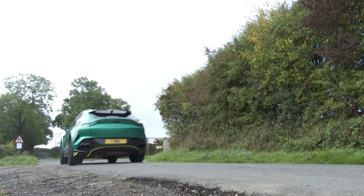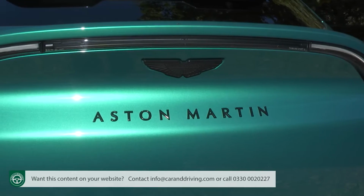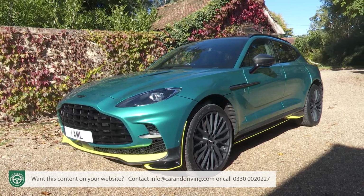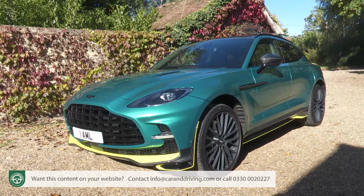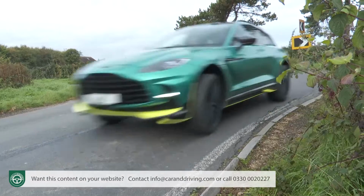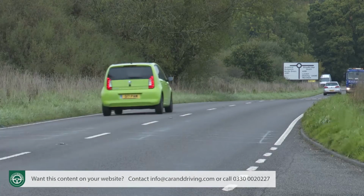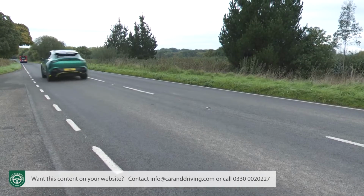Sabre in a segment of sledgehammers. Is that what the Aston Martin DBX 707 is? An Aston Martin SUV is already something pretty unique. With 770 PS, more attitude and a top speed knocking on the door of 200 miles an hour, this is better.